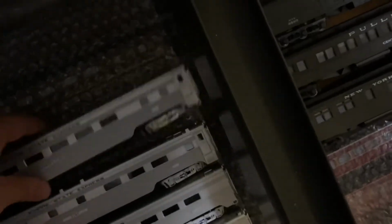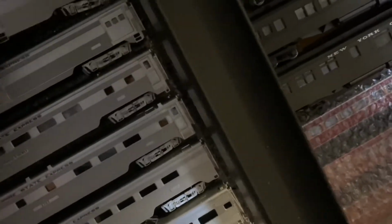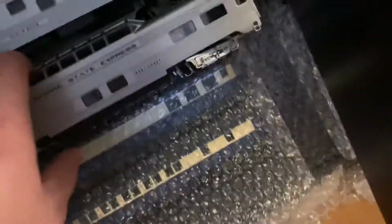Underneath this stuff, we have some Pennsylvania Railroad cars. That's kind of hard to see. There. IHC and Rivarossi. This is probably the majority of my passenger stock, IHC Rivarossi. And then on the opposite end, these guys, we have my Blue Comet cars. I've got an RPO car under that one, and then a Santa Fe Observation heavyweight.